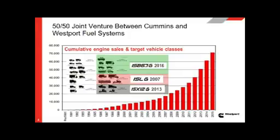We don't play too much in the smaller segments. We're probably about class 5, 6 for the B, class 6, 7, maybe 8 for the L, and class 8 for the X. Those are our 3 product lines.